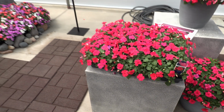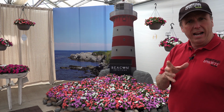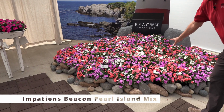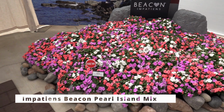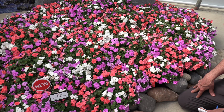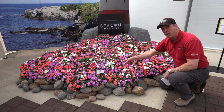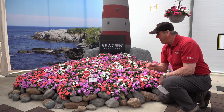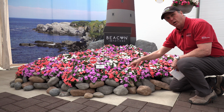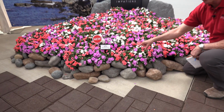They've also added a mixture. You'll know that their mixtures are named after lighthouses. This mixture you're looking at down here is called Beacon Pearl Island Mixture, and Pearl Island Lighthouse is up in Nova Scotia. I didn't know that. And here's a cool little factoid for you. There's a variety in here that you can't get anyplace else, and that is this blue pearl. You've got to get the mixture to get the new Blue Pearl Beacon, but it probably means pretty soon it'll be coming out as a standalone color.